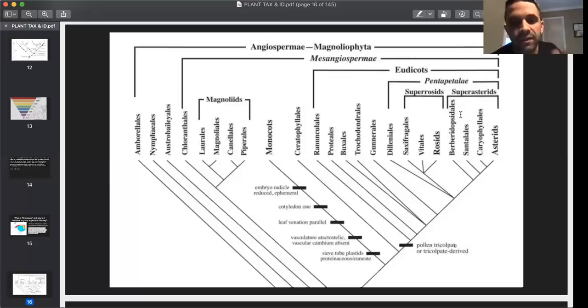Parallel leaf venation. Okay, vasculature, atactostelic, I don't even know what that means, but these are all things you obviously can't see unless you get in there and dissect it under a microscope. Sieve-tube plastid, same thing. You need a microscope for all that. But leaf venation parallel, cotyledon one, it sends up one leaf, right?